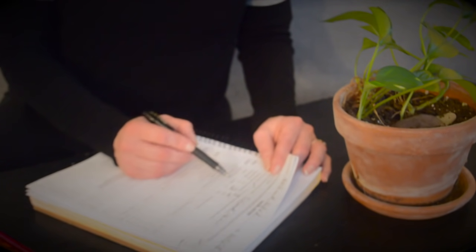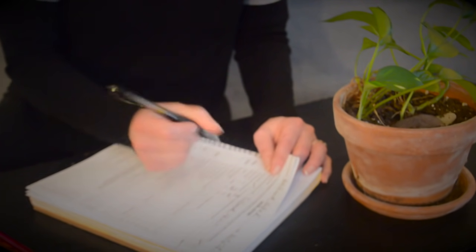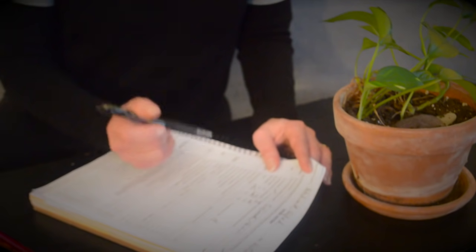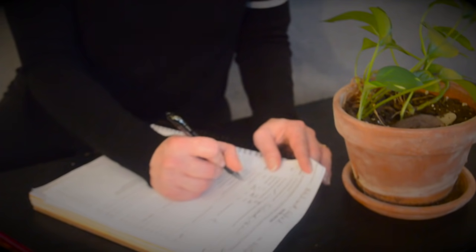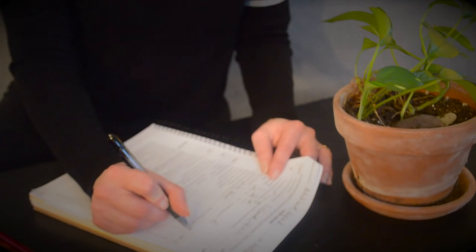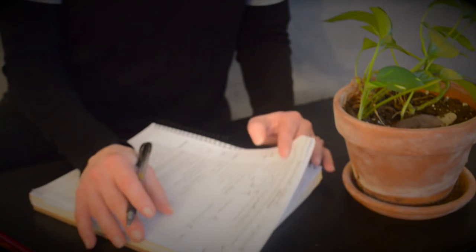And how about caffeine? Whether that be in coffee, tea, cola. Okay, coffee. And how many cups a day? Do you drink alcohol? Yes, what kind of alcohol? And how many drinks per week? Are you concerned about the amount that you drink?